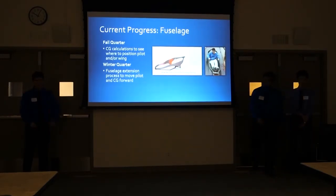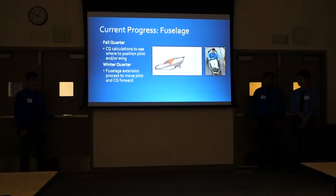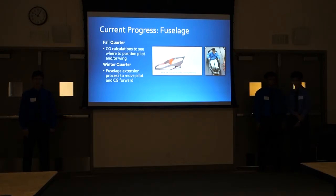Thank you, Mr. Reyes. This quarter, we noticed that our center of gravity on the airplane was a bit too far towards the tail, which meant that in flight, the airplane would have a tendency to nose up and probably crash. And so we spent most of the fall quarter figuring out where to reposition the pilot so that our center of gravity would move forward more.